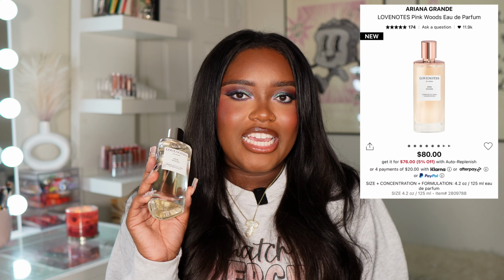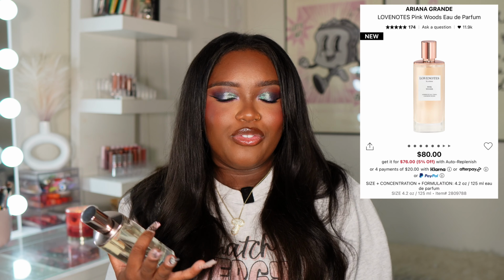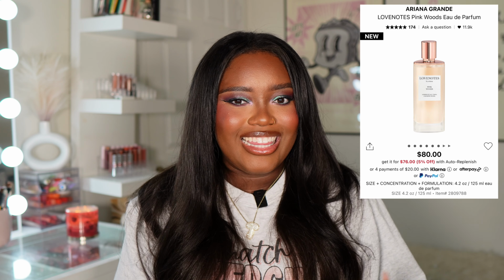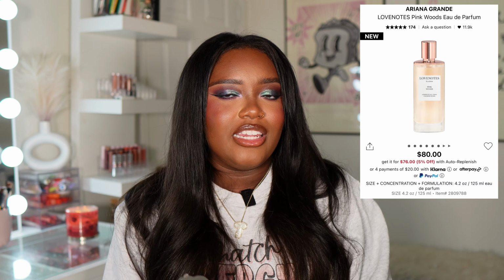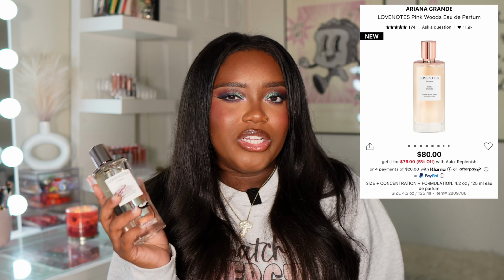This next one is a newer one. This is the Ariana Grande Love Notes fragrance. This one is so different from all of her fragrances. This one is definitely more mature and just more woodsy than anything. It's not sweet, and it's different for me too because I like more sweet gourmand fragrances, and I don't really get that. I get more woodsy than anything.